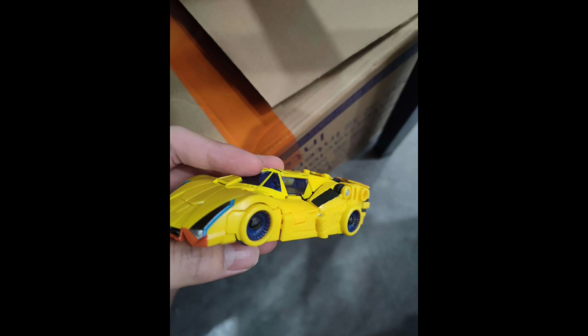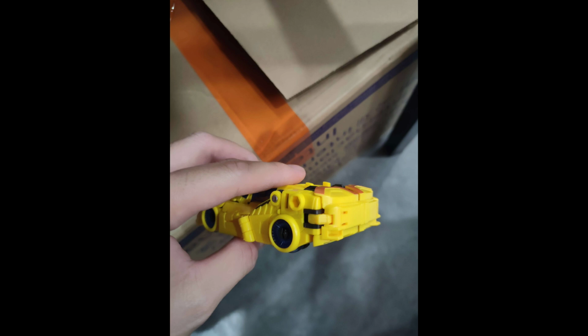I think the details look great and on par with what we've been seeing with past Studio Series Bumblebee Movie Cybertron figures the past few years. So I think this looks pretty good. The kibble on the arms is a little bit glaring, but that head sculpt looks beautiful. All the sculpted details on that silver paint look absolutely phenomenal.